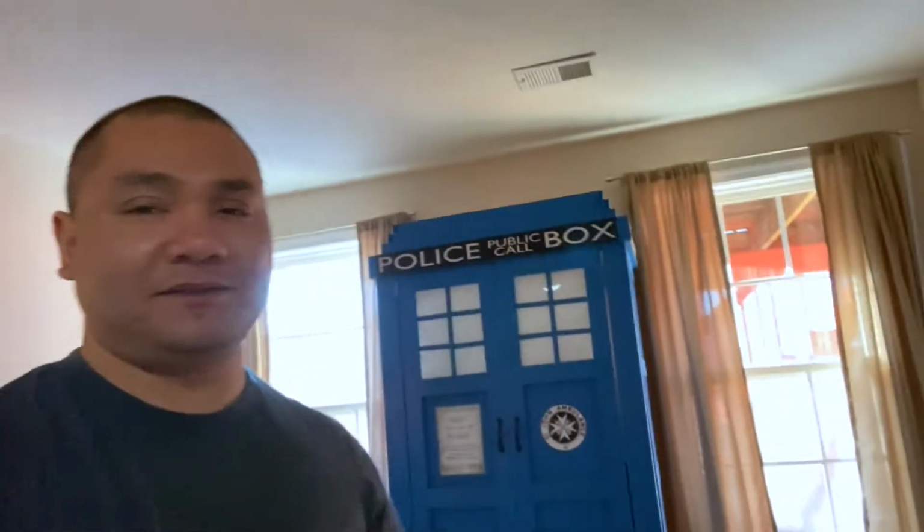Anybody a Doctor Who fan? Yeah, for those that are not Doctor Who fans, I'm not a Doctor Who fan. This is my son's. It is the TARDIS. So just kind of a sidebar, that is a TARDIS. It's just a storage unit, really. There's toys and Legos and blankets in there, that's all. Anyway, back to the subject here.